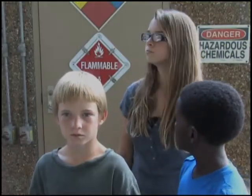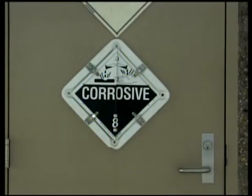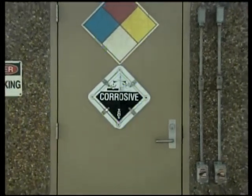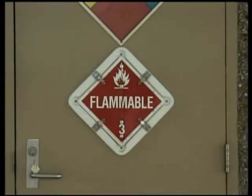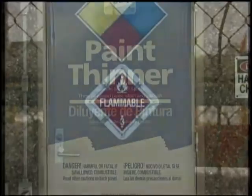Why are there 2 rooms? Different rooms hold different types of chemicals. For example, this one is for corrosives like pool chemicals that could eat through surfaces or your skin. This one is for flammables and poisons. They're both stored in the same room, but they're separated. For example, this paint thinner is a flammable, so it would go here.